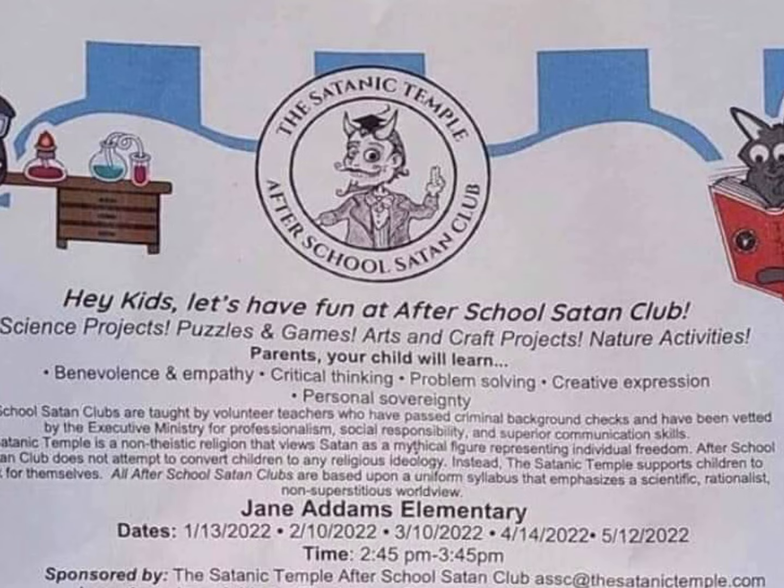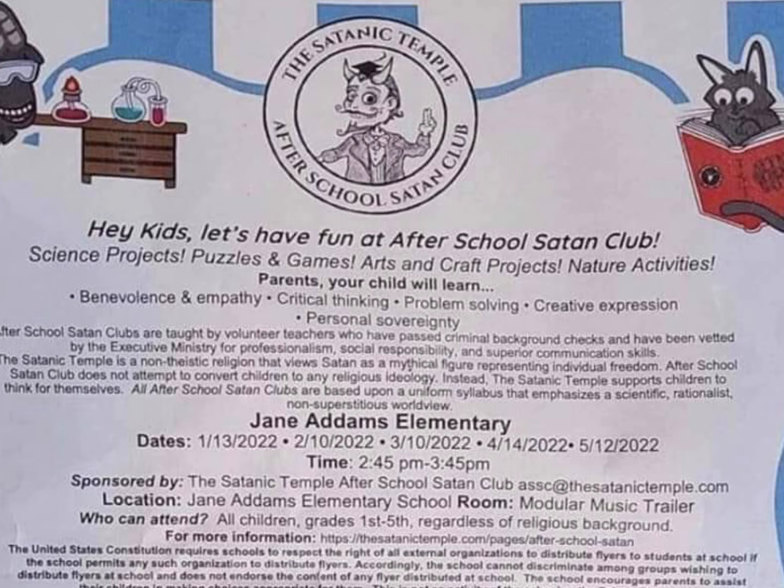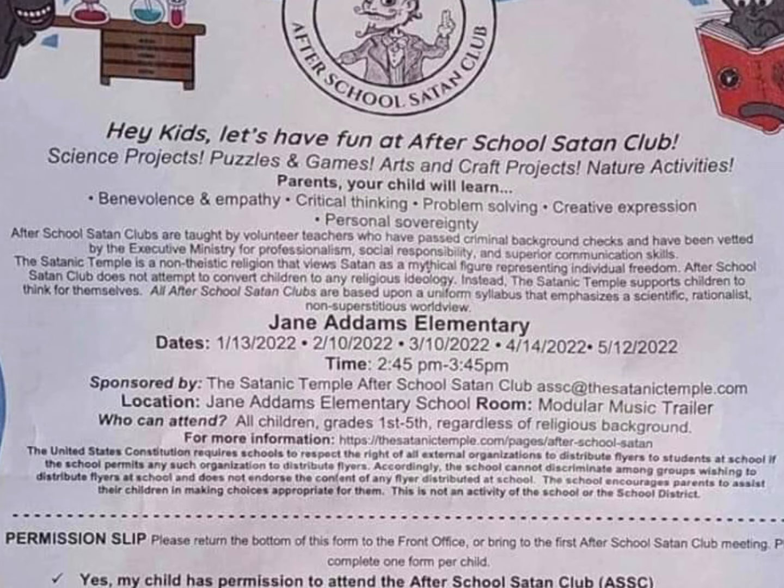And the Satanic Temple, bringing out their after-school Satan Club. Hey kids, let's have fun. After-school Satan Club. Science projects, puzzles and games, arts and craft projects, and nature's activities. Parents, your children will learn benevolence and empathy, critical thinking, problem-solving, creative expression, personal sovereignty. After-school Satan Clubs are taught by volunteer teachers who have passed criminal background checks and have been vetted by the Executive Ministry for Professionalism, Social Responsibility, and Superior Communication Skills.